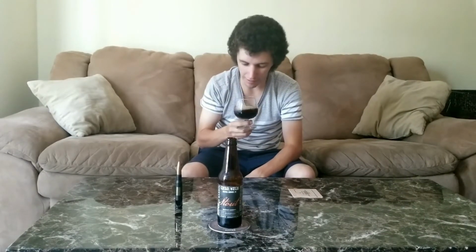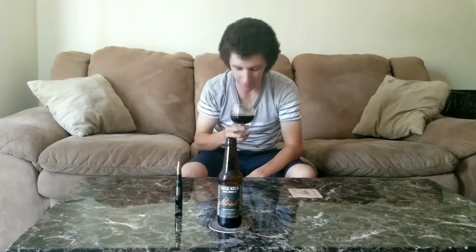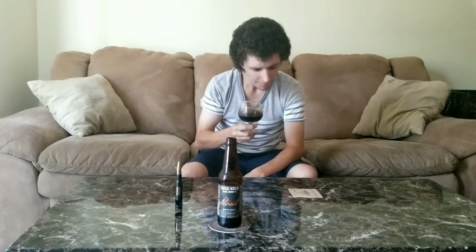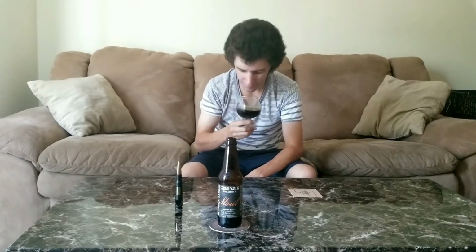First on the nose, I'm getting a little bit of bourbon with a little bit of coffee and cocoa. Definitely a maltiness kind of smell to that cocoa.